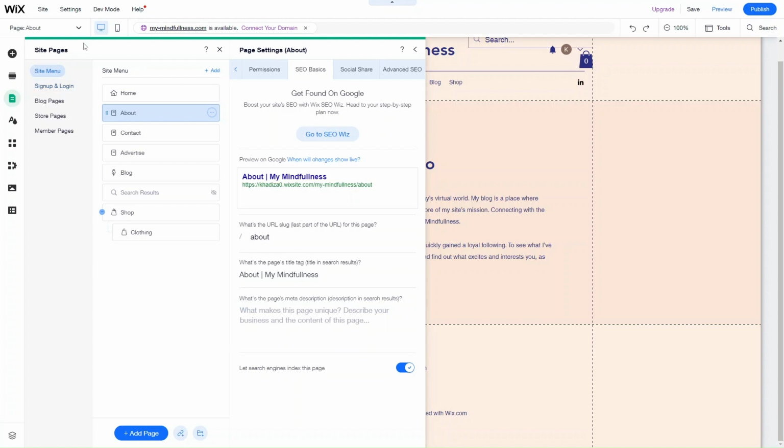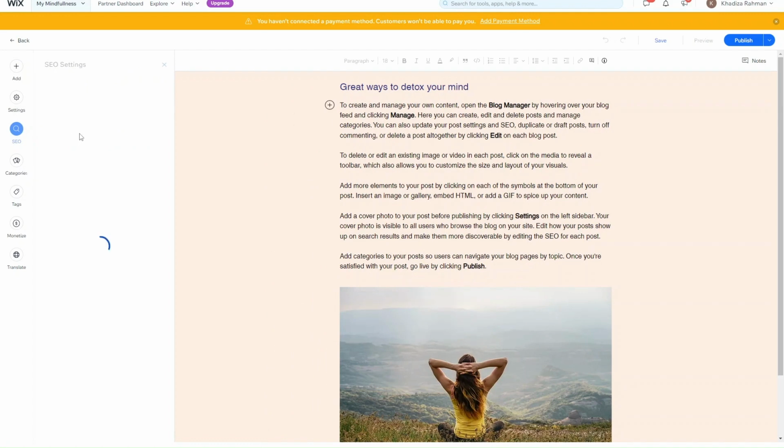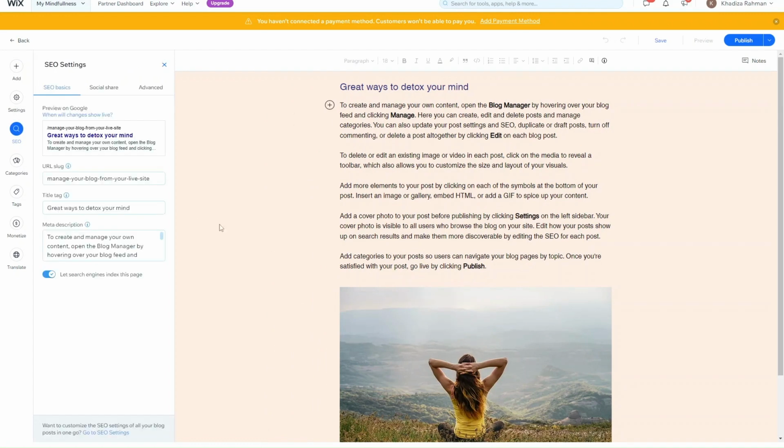For the blogs, it's slightly different. If we go into the blog section of your website, you can see I've opened up a blog here. Once you've finished writing your blog, you just want to go into the SEO tab here. You can see all of the SEO settings on the left here. Similar to the pages, you've got the URL, which takes it automatically from the title of the page. Then you've got the title tag, and then you've got the meta description.